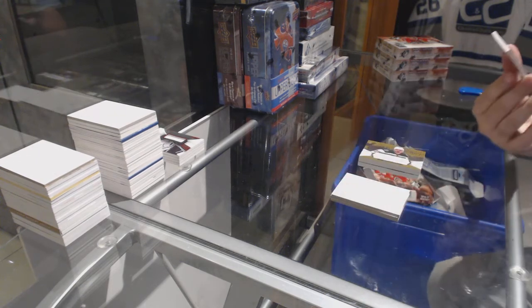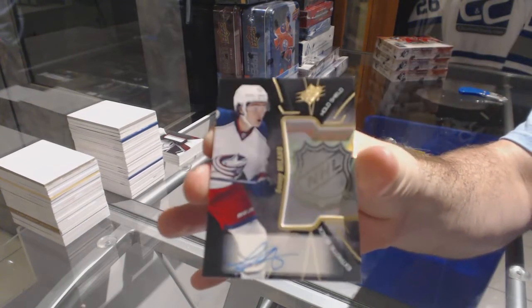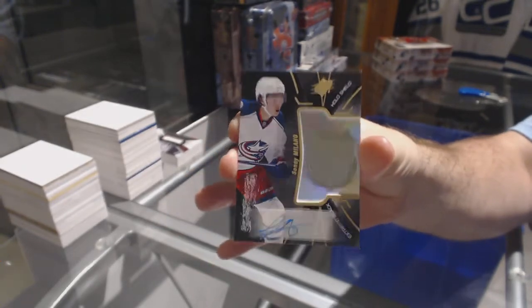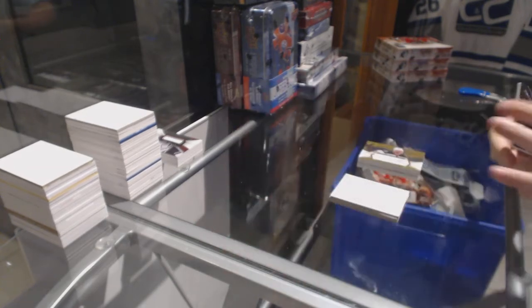And for the Jackets, Hollow Shield for the Jackets of Sonny Milano. Sonny Milano, Hollow Shield Auto. That's cool.